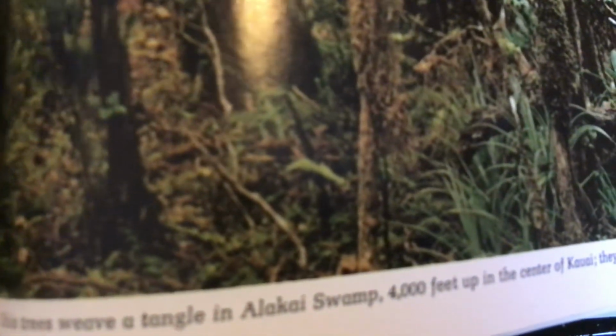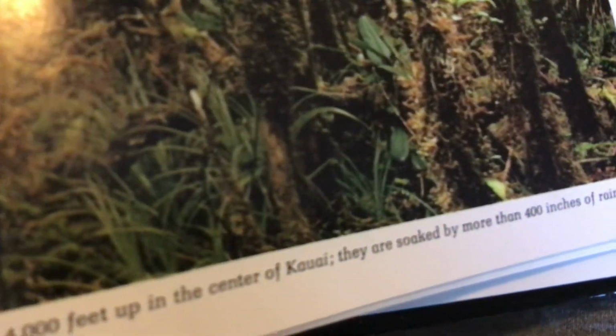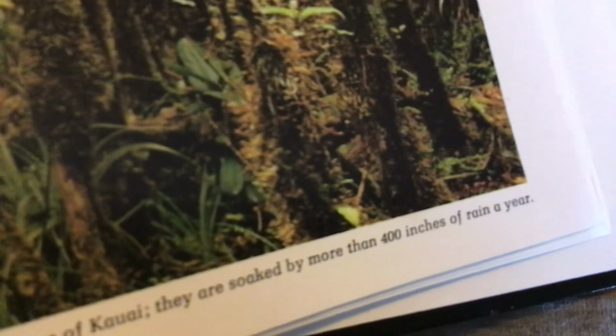Ohia trees weave a tangle in the Alakai Swamp, 4,000 feet up in the center of Kauai. They are soaked by more than 40 inches of rain a year. These are the Ohia trees in Alakai Swamp.